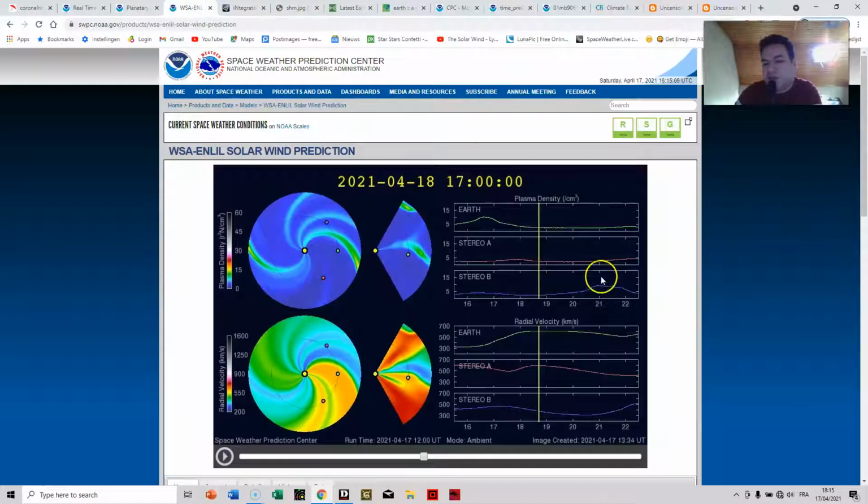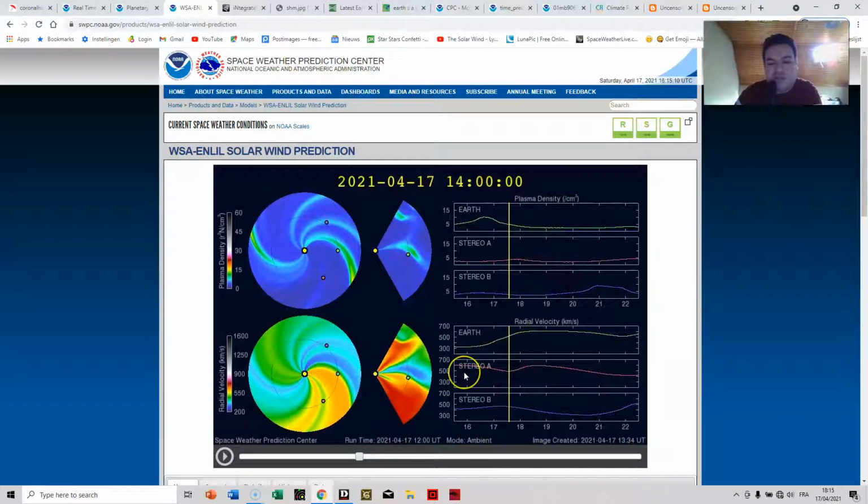Looking at the Enlil spiral, as I said earlier, we might see an increase in solar wind speed, because here we see that it will increase further according to the Space Weather Prediction Center as we enter this area of dark orange, and this means higher velocity, as you can see on the scale. So I think we might see it go to 600 or slightly above, or even flirt with 700 kilometers a second.